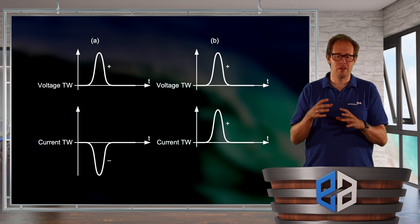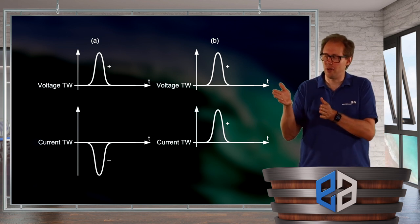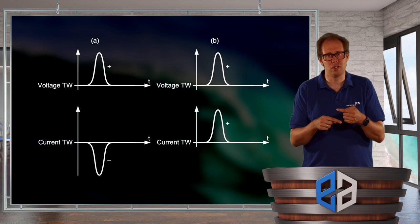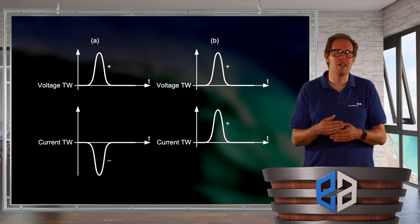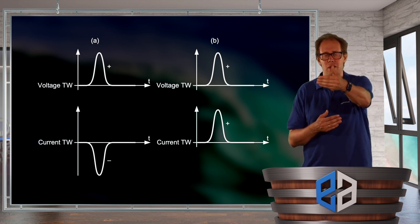The only difference is on the primary system, when the fault is inside of the line, the fault travels through the CT from the line side, and it will change the polarity of the current traveling wave on the secondary side. So the relay only has to detect if the voltage and the current are of opposite polarity. They can detect that the traveling wave was created from the front or from the line side.